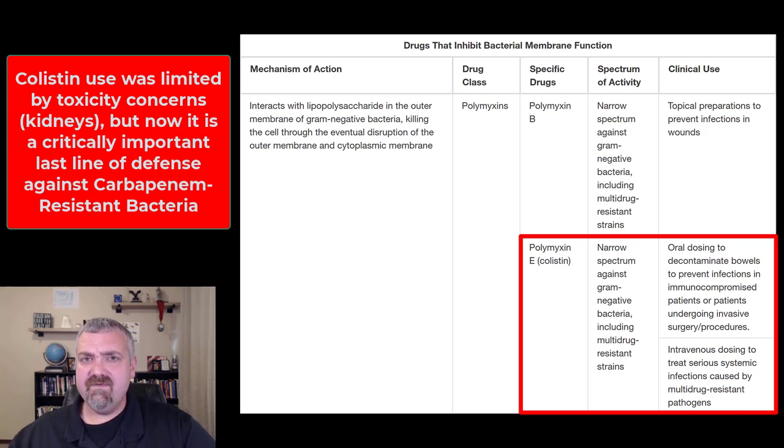In 2016, there was a handful of cases, but they were all immunocompromised people living in long-term care facilities, but now you're talking about relatively healthy people. So this is a problem.